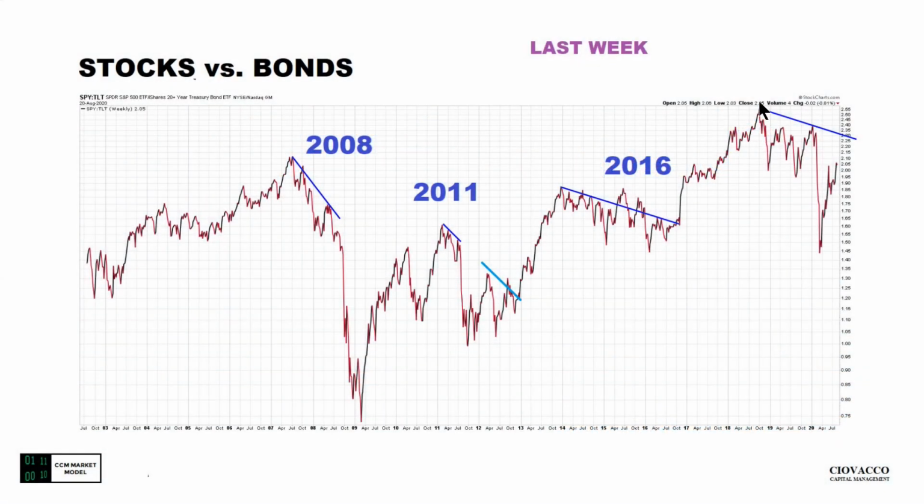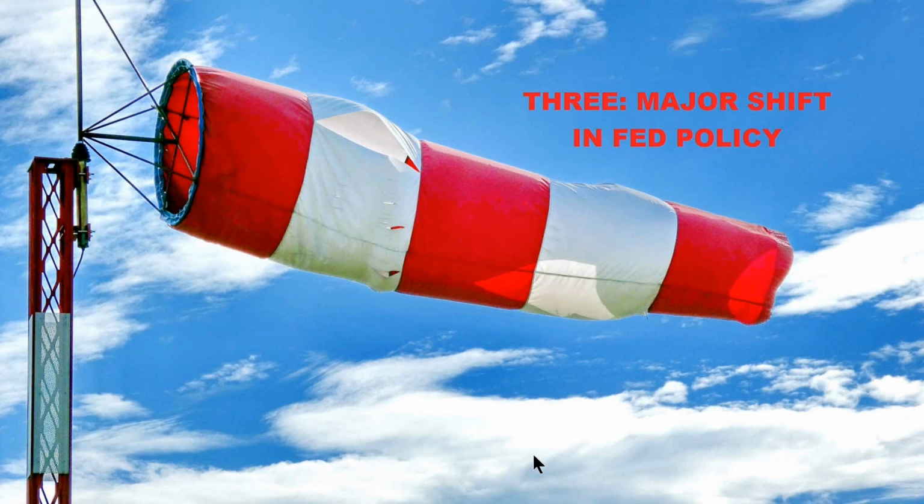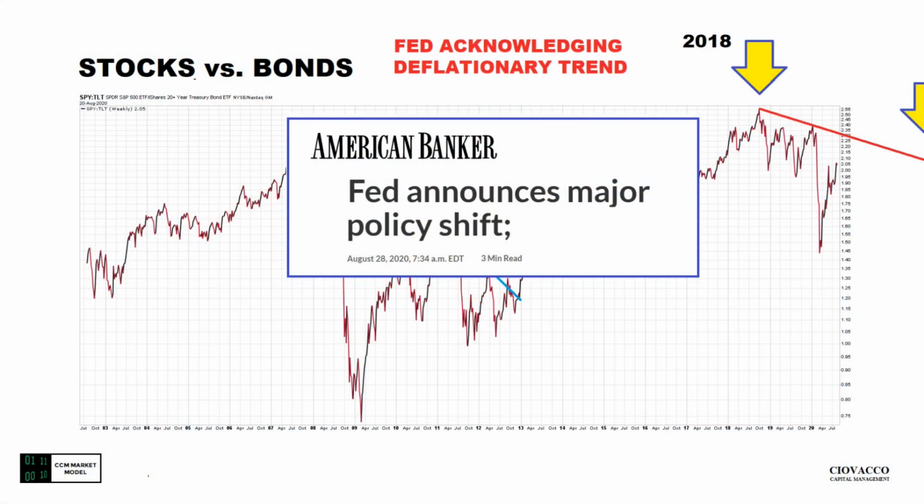This is 2018 here. This is a downward sloping trend line in favor of TLT from a long-term perspective relative to SPY. The third major development this week also relates to this portion of the chart here. And that third major development is a major shift in Fed policy. In many ways, the Fed is acknowledging this deflationary trend here. Market action following the March 23rd low tells us that Fed actions are extremely important relative to probabilities. This is the word major, followed by policy shift.